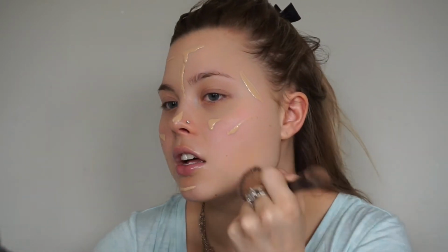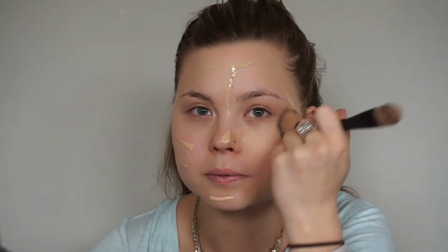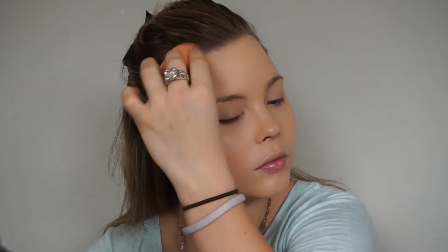So I'm going to work this foundation into the skin. I like to buff it in with circular motions, and then I can pounce it in the smaller areas. And once I feel like I got a good base of foundation, I'll take my sponge and pat it in. I don't go for a super heavy coverage on my foundation, but I do want a decent amount of coverage because I'm gonna go in with so much highlighting, contouring, concealer that I really don't need all these layers on my face.